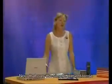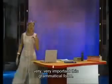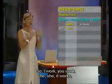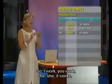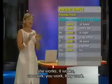Now that was the simple present tense, and now we're going to see that on the screen. Very, very important, this grammatical form. So, I work, you work, he, she, it works, she works, it works, we work, you work, they work.